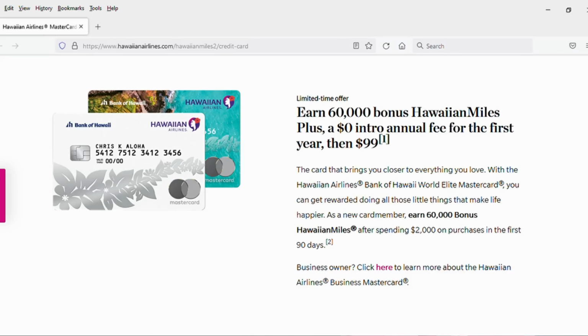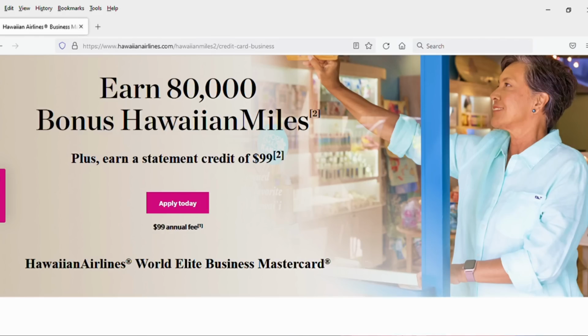You have Hawaiian Airlines with a pretty good credit card, both on the consumer side and an even better one on the business side. For some people, Hawaiian Airlines is not going to make sense. If you want to fly to Hawaii, obviously, it would make sense, especially if you are on the West Coast, but a somewhat more limited audience.